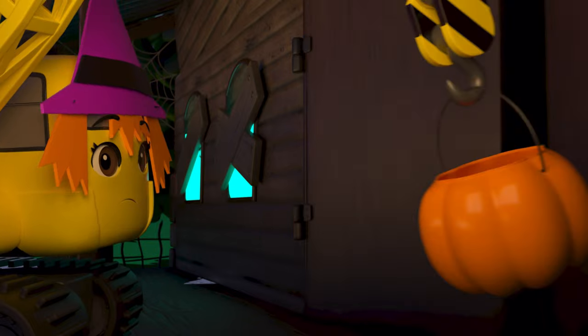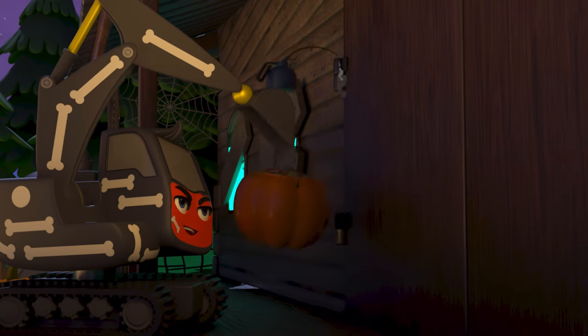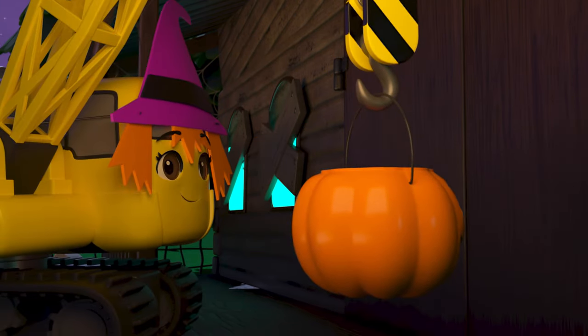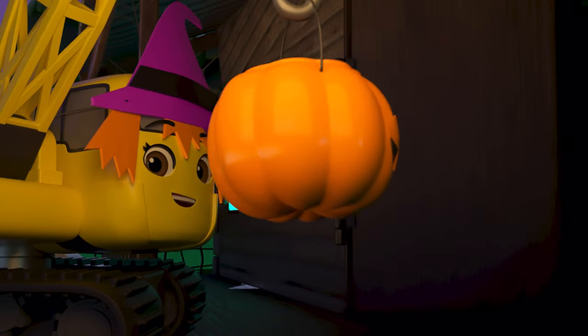Before they go, it's time to fix that creaky door. Digley is oiling it to stop it from creaking. And the creak is gone. That's much better.